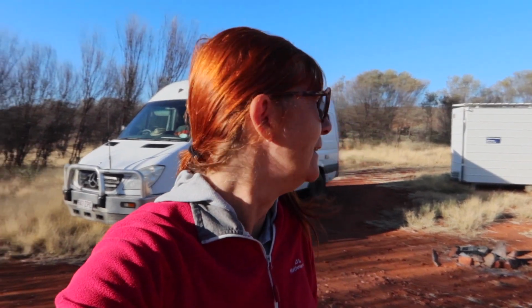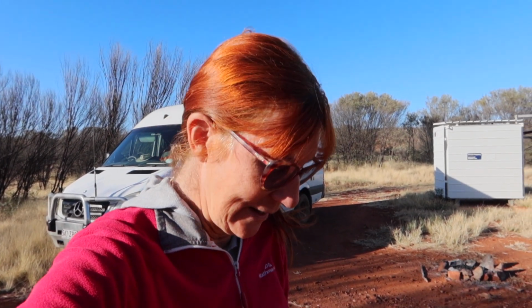Morning! It's another beautiful day in Central Australia, not a cloud in the sky. It's crazy to think we've only had that one overcast day since we've been in Central Australia. So we've just woken up in our beautiful free camp right underneath the Telegraph Tower, making some breakfast, and we're going to be on our way.